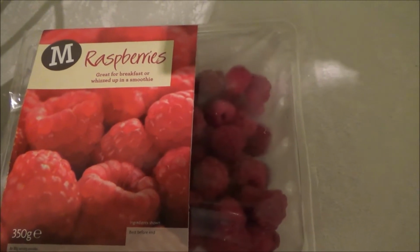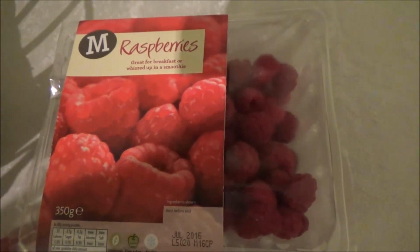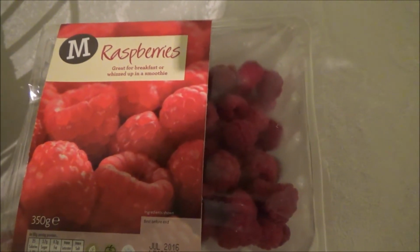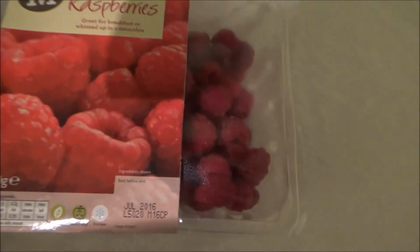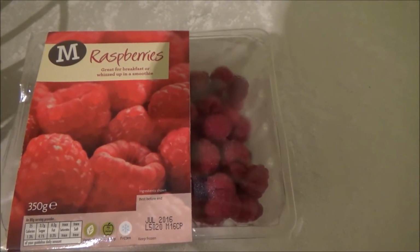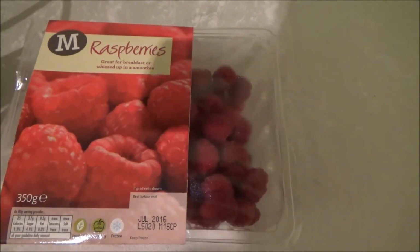I also, for my fruits, not for my fruits, for my veg, it tends to be frozen, or I'll go for mushrooms or peppers, that sort of thing, onions. I just prefer that. I'm not big on veg, but as I say, any veg like broccoli or things like that will be a frozen variety, just because it keeps so much better.